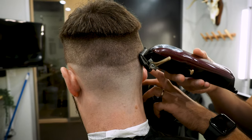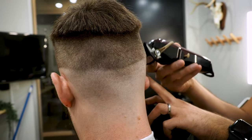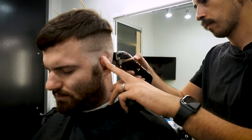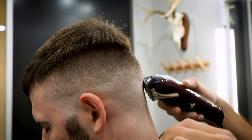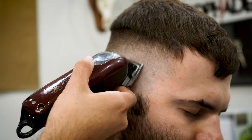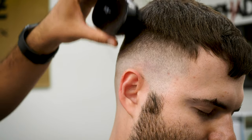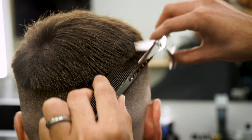Down to the half, yeah. Just tapering down into the fade. Oh, this is like no guard. Blending from the skin into the half. Yeah, just taking out the bulk and transitioning to the top.